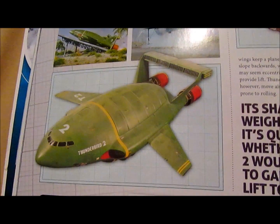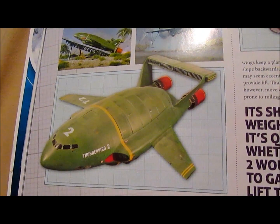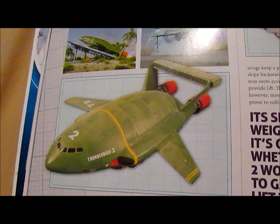Thunderbird 2's VTOL lift-offs from rescue sites are more credible and indeed faster, although its fuel expenditure must be enormous.